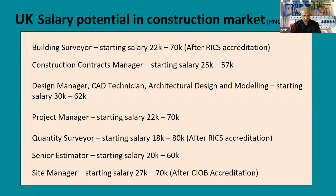So these are the potential salaries you can gain once you've completed your qualifications. For example, if you want to go into, say, project management, the starting salary before you gain experience will be 22,000, and you can potentially earn up to about 70,000 a year.